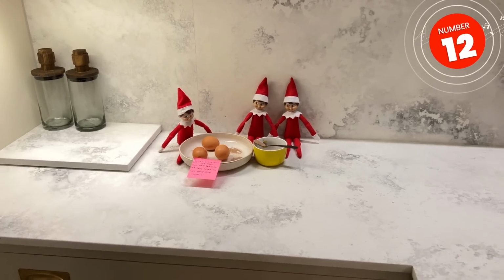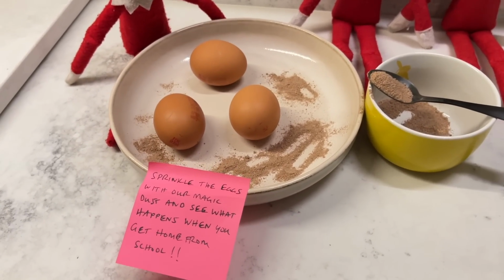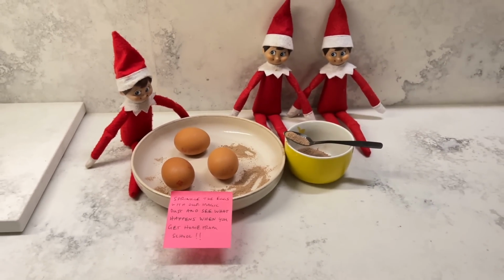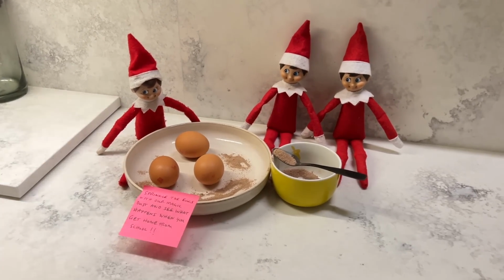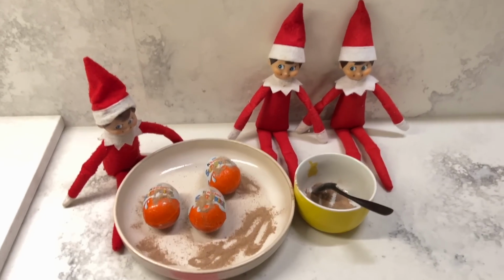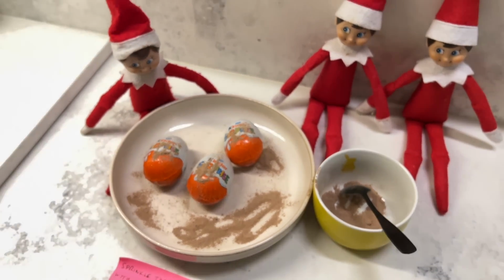And something else that the elves did one day that the kids were so excited about was we came down to find some eggs in a bowl and a sign that said, "Sprinkle the eggs with our magic dust and see what happens when you get home from school." So there was a bowl next to the eggs with this magic dust in it. I'm not sure exactly what it is, but I think it could probably be anything. The kids sprinkled the eggs, and then when they got home from school, they found that they'd actually turned into Kinder eggs. This was so exciting for the kids, and yeah, they ate them and they loved it.